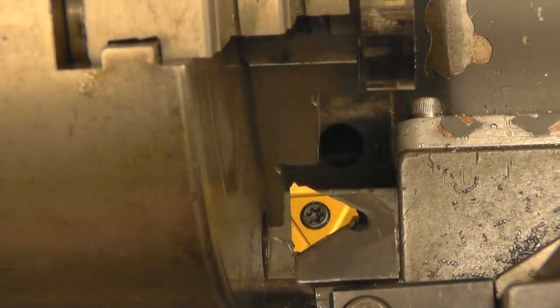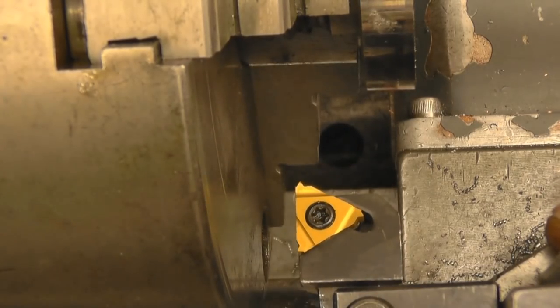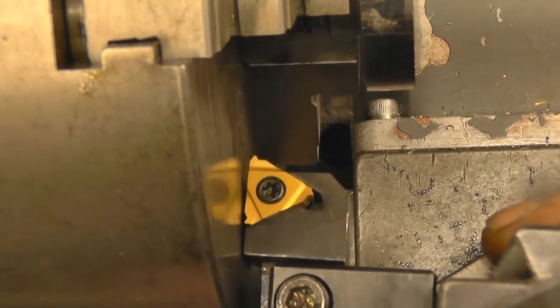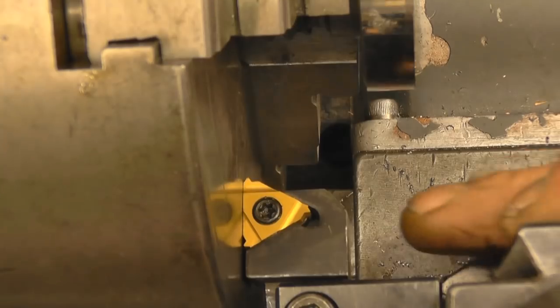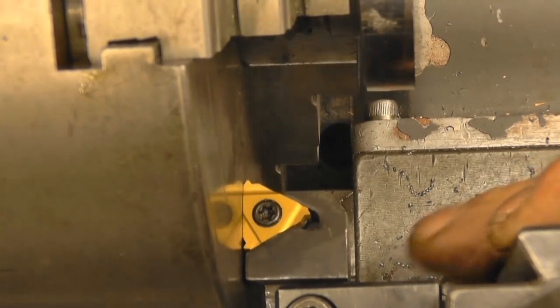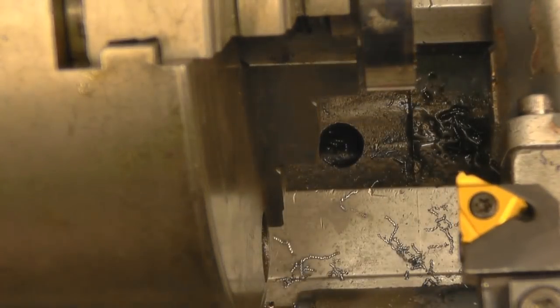I'm going to use a 1.5 thread cutting tool to do the thread. I need to make sure that it's at 90 degrees to the job. That's the easiest way of doing it. Make sure that the tip there is touching on the chuck, so that's set at 90 degrees from the job. I know for a fact it's on centre height.